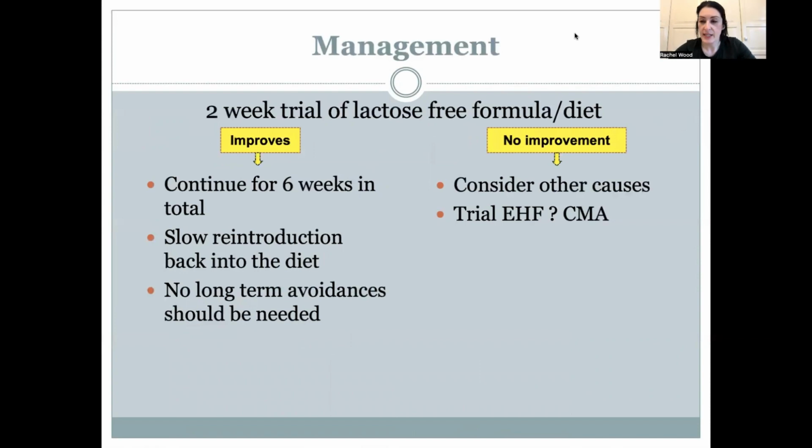It's likely that this child has a temporary lactose intolerance post GI bug, and that is really because the lactase enzyme lives within the gut wall, and if you've had a bug or an infection that's affected the gut wall, then your lactase enzyme is in less quantity and therefore can't break down and digest the lactose in the formula or the breast milk. At this point, it would be a trial of lactose-free formula, and again seeking support from breastfeeding experts and your infant feeding teams if you're breastfeeding, to try and lower the lactose load in the breast milk.